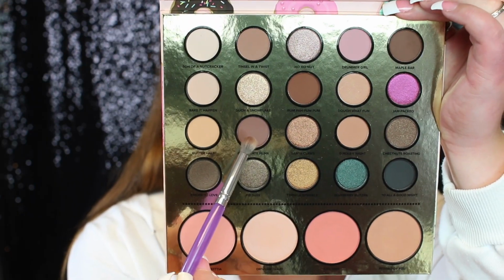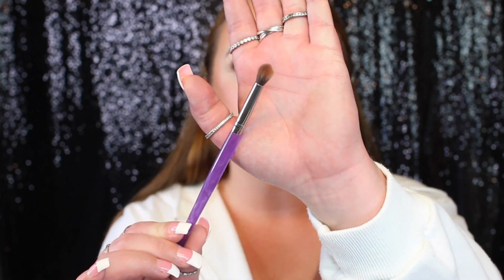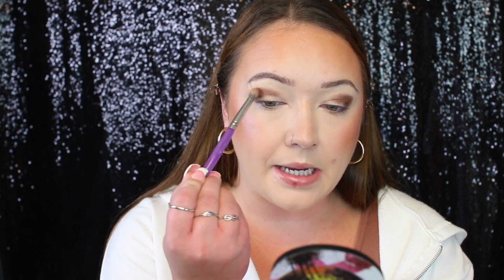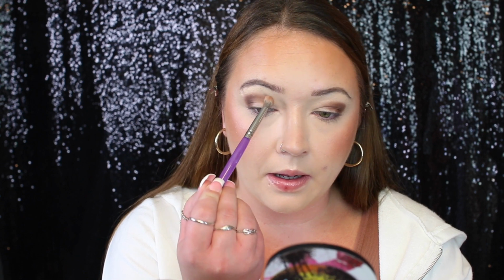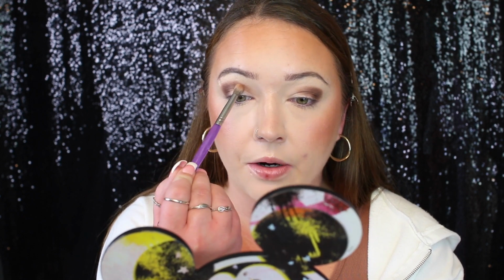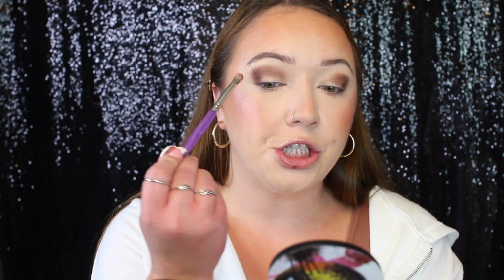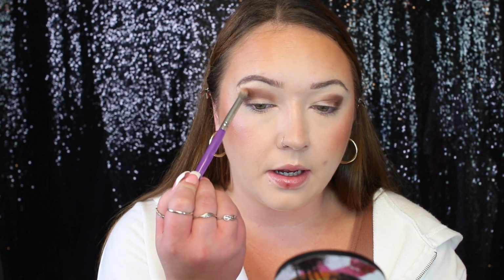Now I'm going to grab this shade right here called Chocolate Hunk. And I forgot to mention, the brush I'm using is the BH number 8 brush, so it's a small blending brush. And what I'm going to do with this shade is I'm going to start just stamping out the deeper shade. I'm going right along the edge. And I'm also going to bring Chocolate Hunk right here through the crease. So far, I'm very, very impressed. So once I've laid that shade down, I will softly start blending this out.